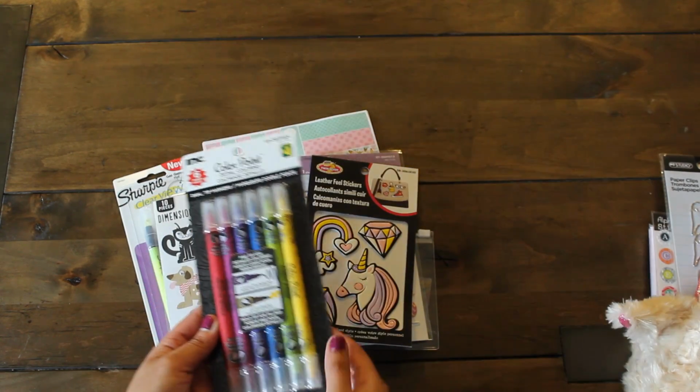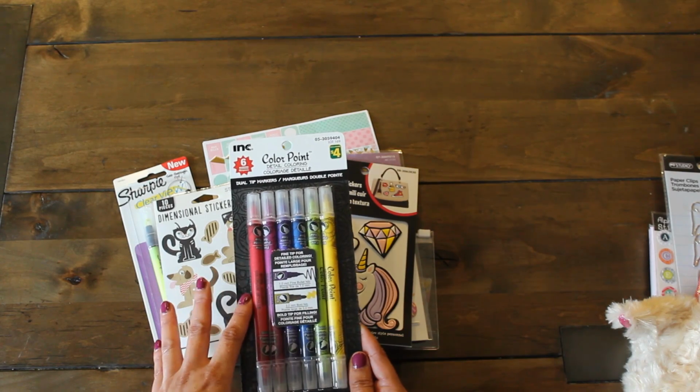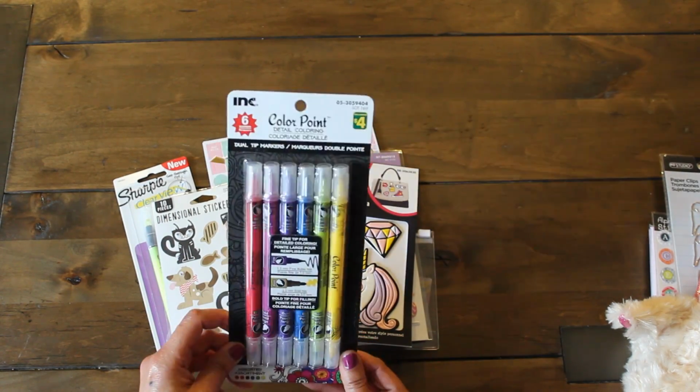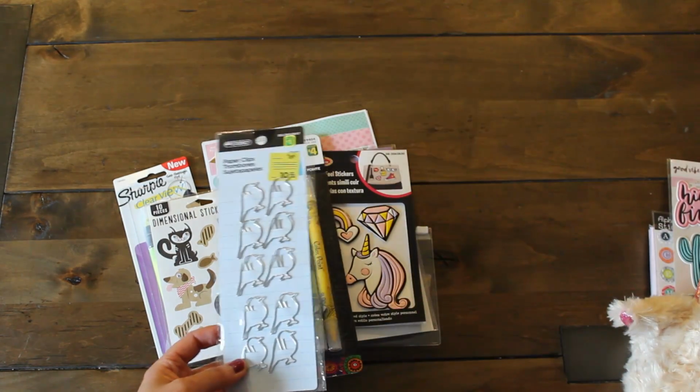More of our markers. She had sent me some of these last time. I think it was a different color set. These are dual tip. Always love to color, so I can definitely use this. A lot of them.